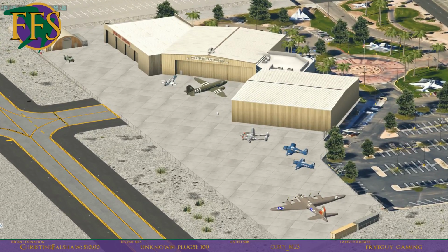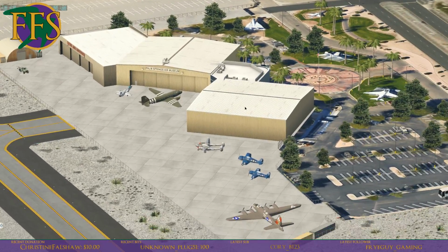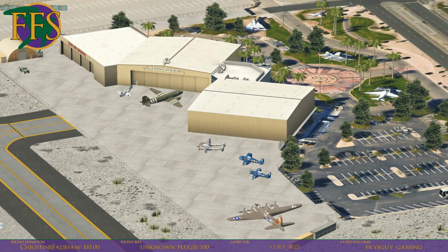Oh, nice. And so Palm Springs has an air museum on the property too. That's really cool. And it's nice. I imagine you placed all these planes here, Greg?